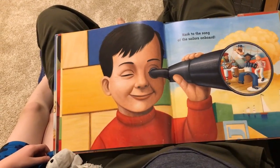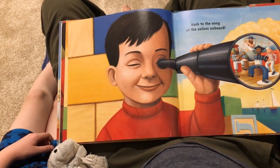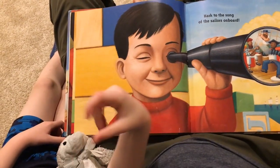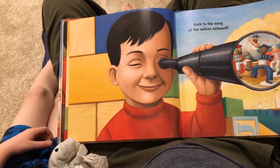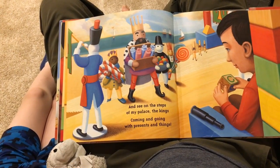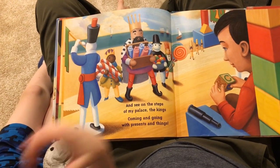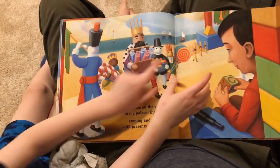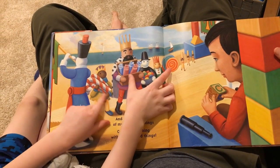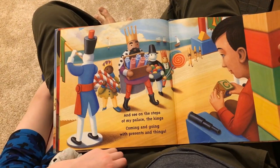Hark to the song of the sailors on board. Are those pirates? Yep. Look like sailors to me. They may not be pirates. And see on the steps of my palace the kings coming and going with presents and things. Look at all those. These are the guards, Jack. What kind of presents are they bringing, guys? Candy canes, lollipops, and M&M's. Is that what those are? M&M's?